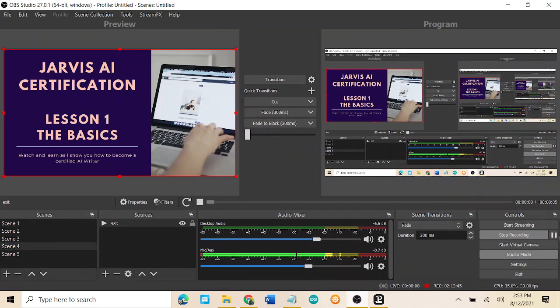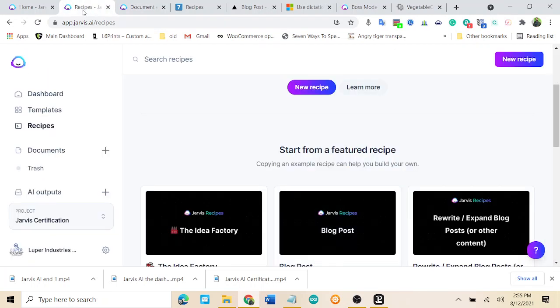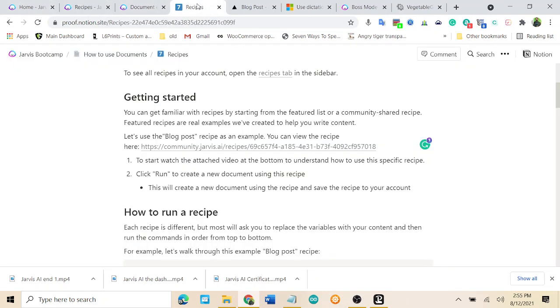All right, let me pause and figure this out. And we're back. I don't know what I did. I just tried to log in again. Everything logged in just fine. So here we go. I started the recipe, a blog post. Let's go back over here to our recipe page. Or nope, let's go back over here to our schooling page.